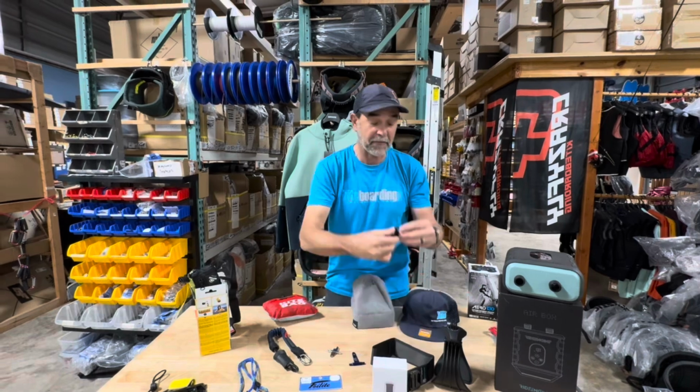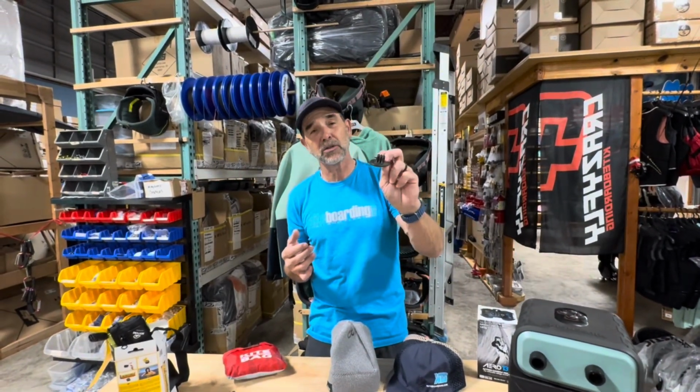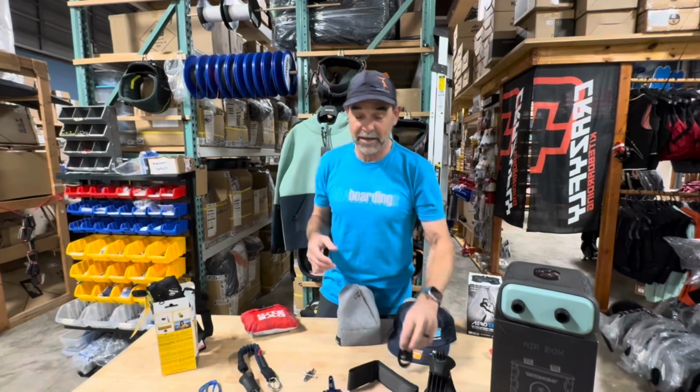We also have the fin mount. Something so simple, something so cool like this. It mounts onto the board, easy to go onto the fins of a twin tip, and you mount your GoPro down on the board. Really cool photos can be taken with this.